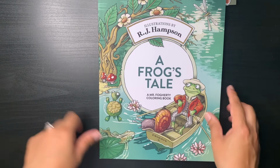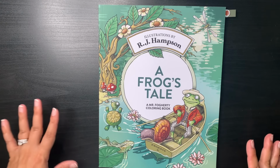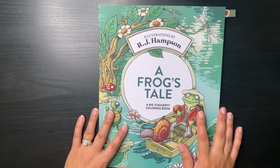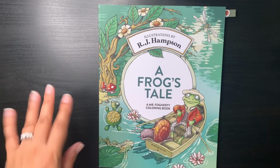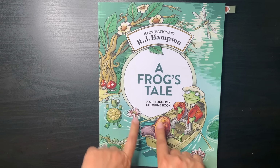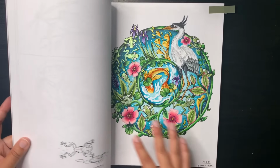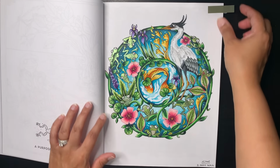So let's get started. My first book, this is not in any particular order, so it's not like my favorite to my worst or my worst to my favorite, okay? It's just literally very random as I picked it out of my bookshelf. So R.J. Hampson's A Frog's Tale. And this is actually quite a simple page that I chose, but I've really loved coloring this page.